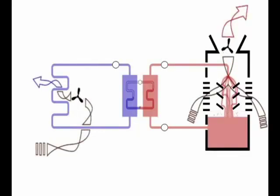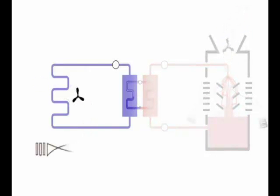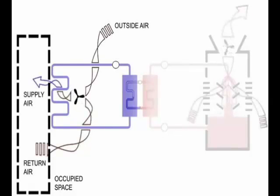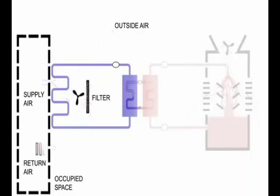As we've seen, the recirculated air is cooled by the chilled water coil in the air handling unit, but that's a bit of a lazy simplification. In fact, we will use the air handling unit not only as a thermal comfort device, but also an indoor air quality device. Outside air is introduced into the air loop, and that outside air combines with recirculated air from the room before both volumes of air move across a filter.